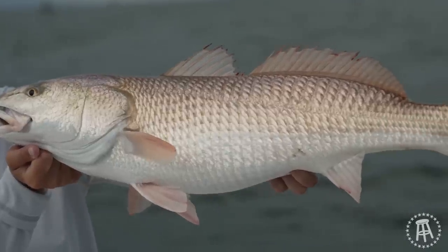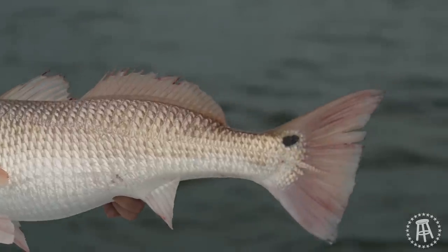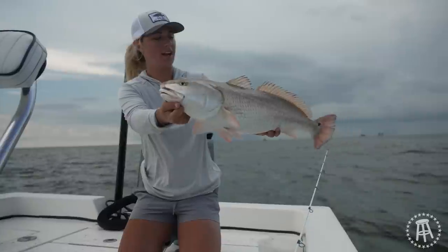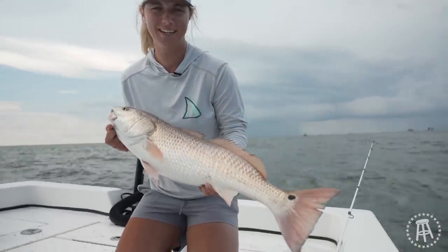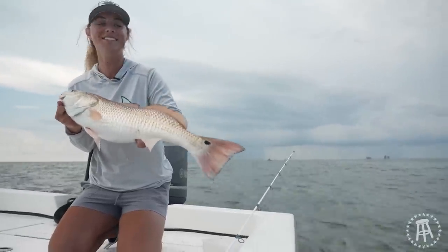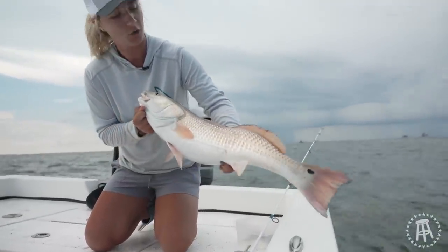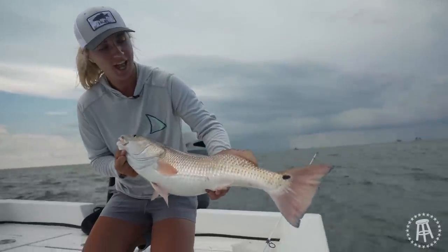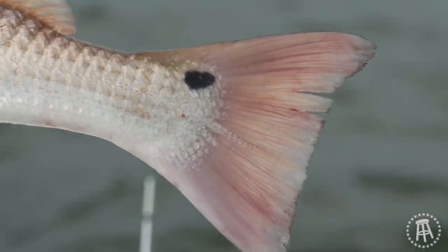Hey, we'll take him. Nice bull red. Look at that beauty. He hammered that. My second bull red of the day. We're still after those triple tails. Haven't hit yet, but it's fun to catch these guys. They take off. You hear the drag just zzzz. And it's cool to see these beautiful fish. The colors on here are gorgeous. The reds, silvers, and then obviously it's always cool to see the big old dot on their back tail. That's how you can distinguish a redfish.